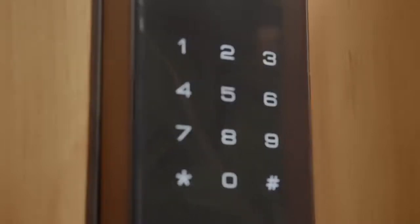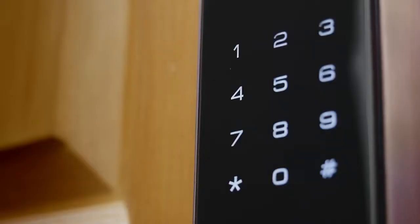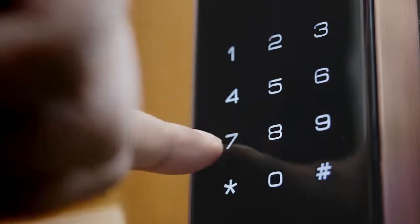Qubo brings you the best of technology designed into a simple product to add convenience to your everyday life. Go keyless with the Qubo Smart Door Lock and unlock a smarter way of living. The Qubo Door Lock has been tastefully designed to add grandeur to your main door.